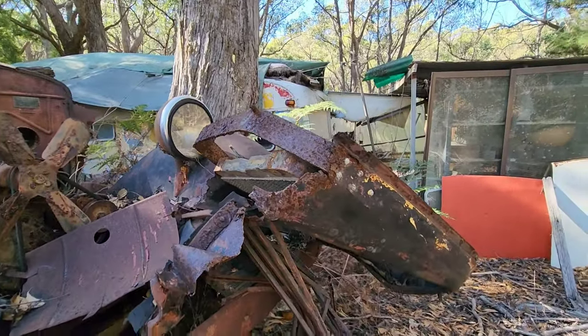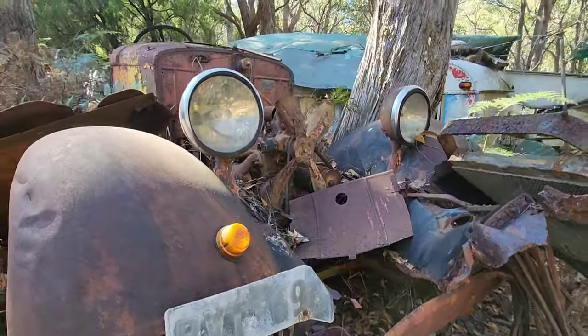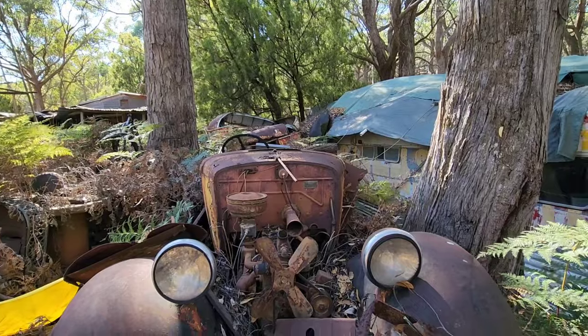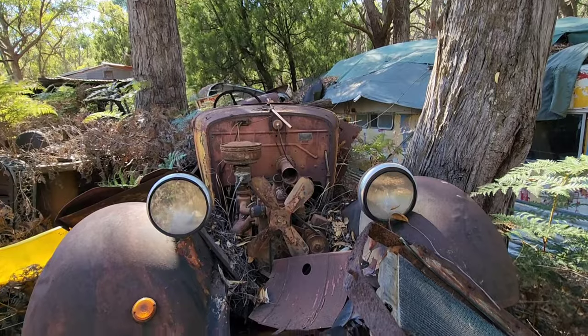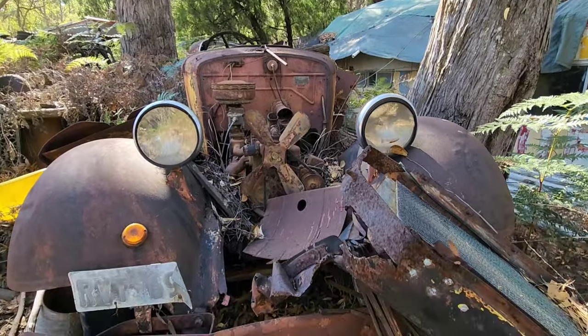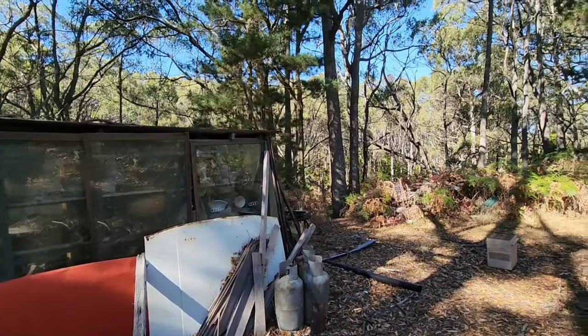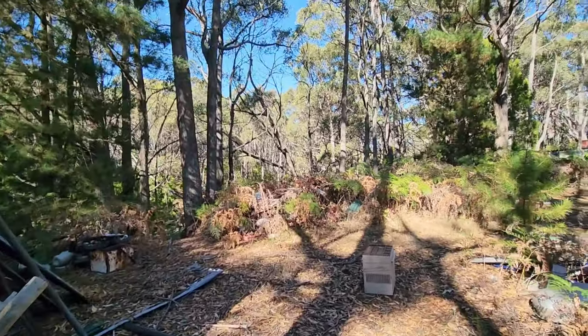Maybe people were trying to take things out at some stage. Such a pity. All the different variations of cars. It's quite substantial. This person was definitely a collector of everything.